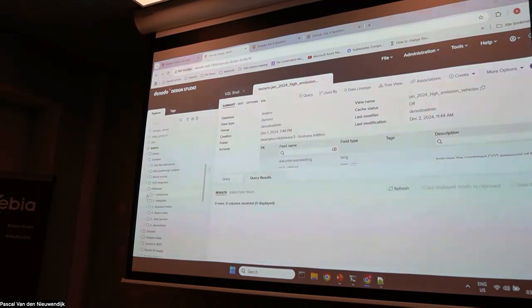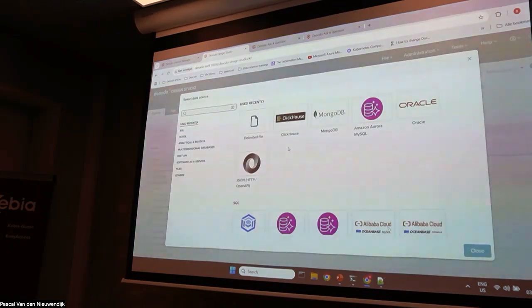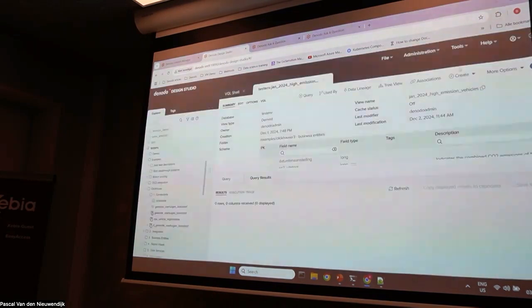Let's go for ClickHouse. And typically what you do is within this folder structure, you start to organize your work. So you can just create a new folder and then, for example, work with connectivity, integration, business entities. So connectivity would, for example, be everything where you would be connected to. In this case, I would start to create, let's say, a new data source, and it allows me to select one of those 150 different data sources.